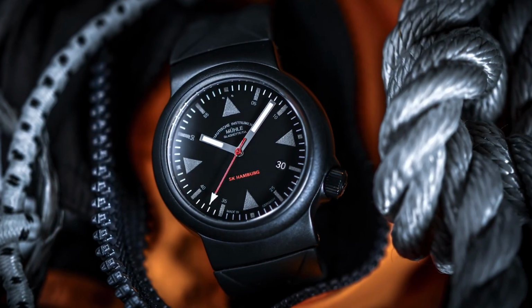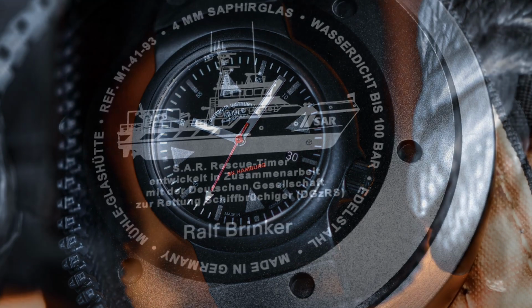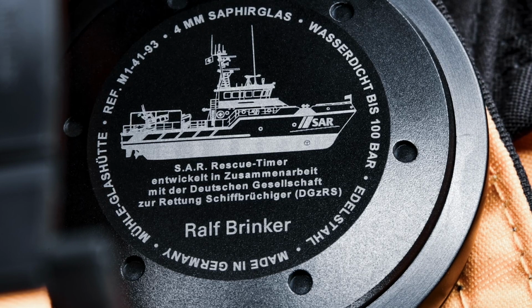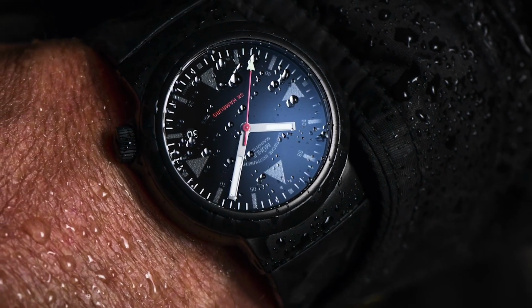Of course, they always have to change their ships. And in 2020, they introduced a new ship called the Hamburg. And for the christening of this ship, we introduced the SAR Rescue Timer SK Hamburg. Okay. So SK, and this is the all black dial edition. All black edition. And it was a limited piece, which was also only sold by the jeweler Rempe, who's also located in Hamburg. So it was a special occasion. And sold exclusively through Hamburg.